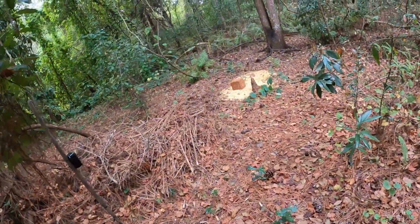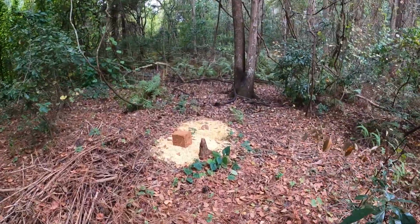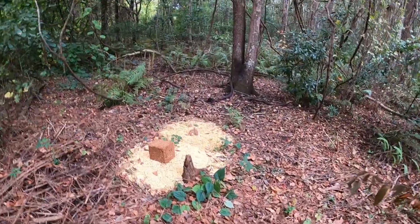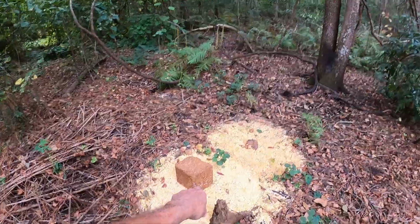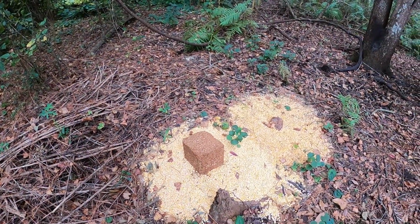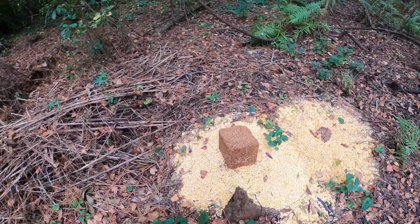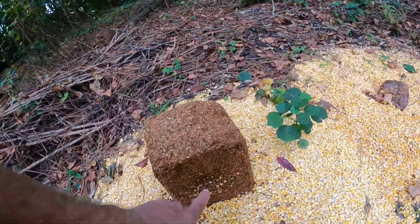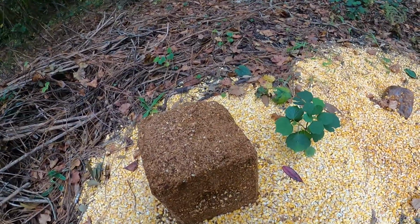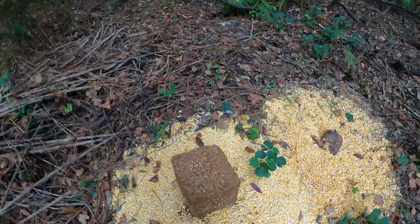All right guys, here's a block here. This is a little overkill. But man, I'm telling you, guys, I forget the name of this block right here. I got it at Tractor Supply. The critters are chewing the heck out of it. And this side action here is probably rats or rabbits. I've got rabbits coming in here too.